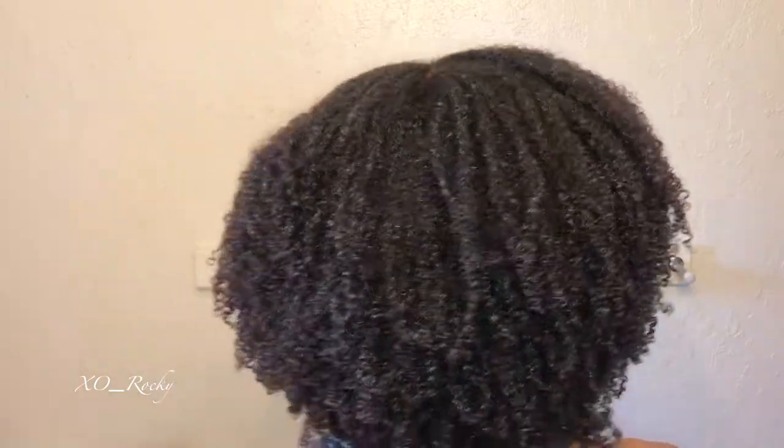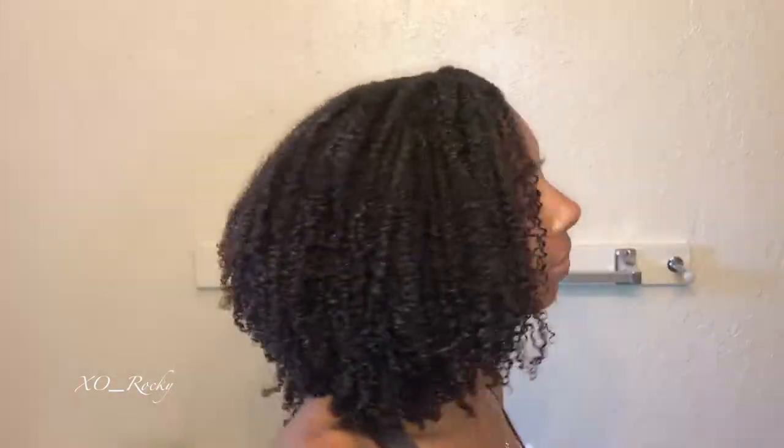Okay, so there it is. We used the Styling Gel Krystal on the left and we used the Wetline Xtreme on the right. This is my result so far.